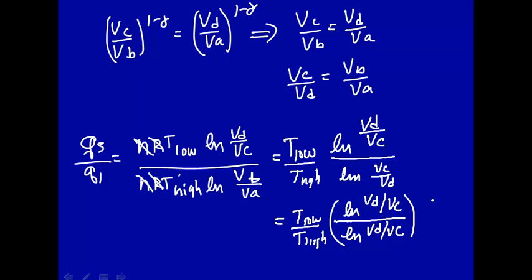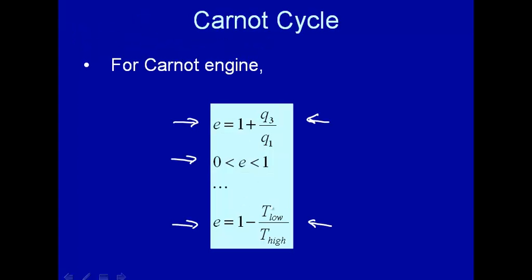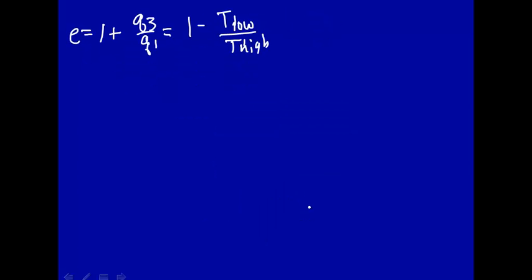Because remember, you switch these, change the minus, times the minus 1. So it's equal to just minus T low over T high. So the ratio of Q3 to Q1 is minus T low over T high. So 1 plus Q3 over Q1, and that's what the efficiency is equal to, 1 minus T low over T high. All right, so that's what we set out to prove here.